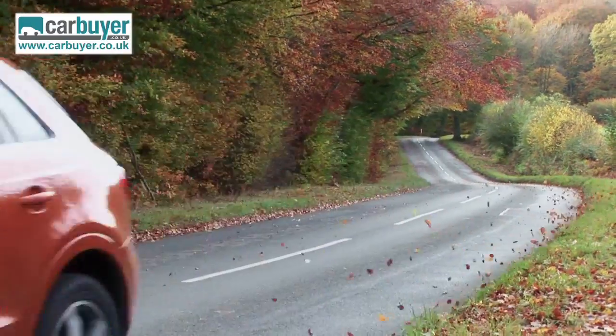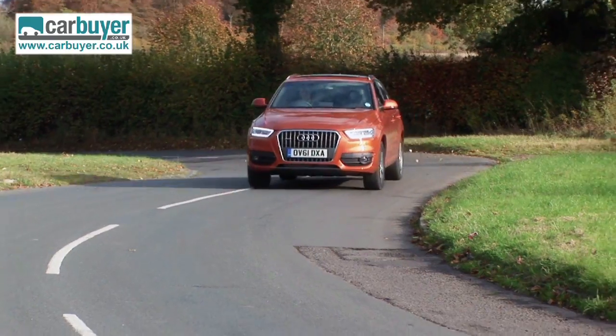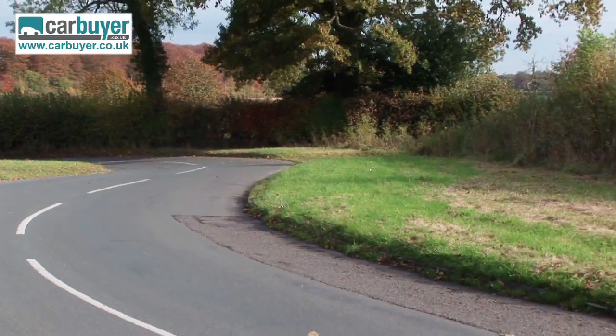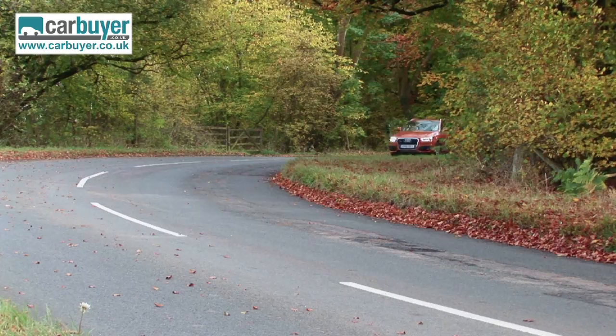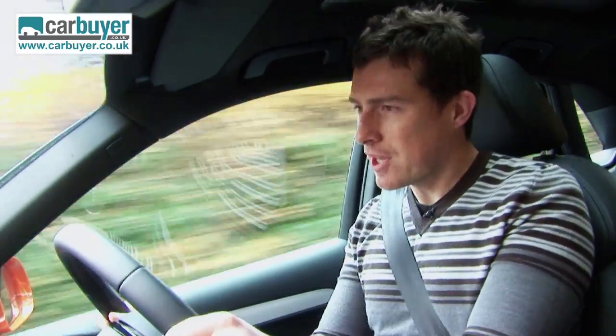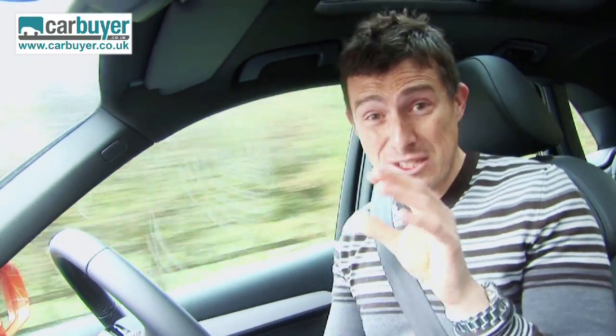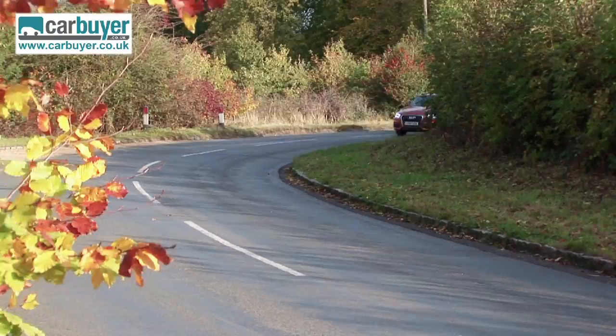Most Q3s come with Audi's Quattro all-wheel drive system, and that provides added grip on slippery surfaces, and I have to say it helps the car's handling as well. And in the bends, the Q3 doesn't roll about at all, it remains very flat. But unlike its bigger brother, the Q5, there's no trade-off in terms of comfort because it rides really well. In fact, it's one of the best riding Audis.